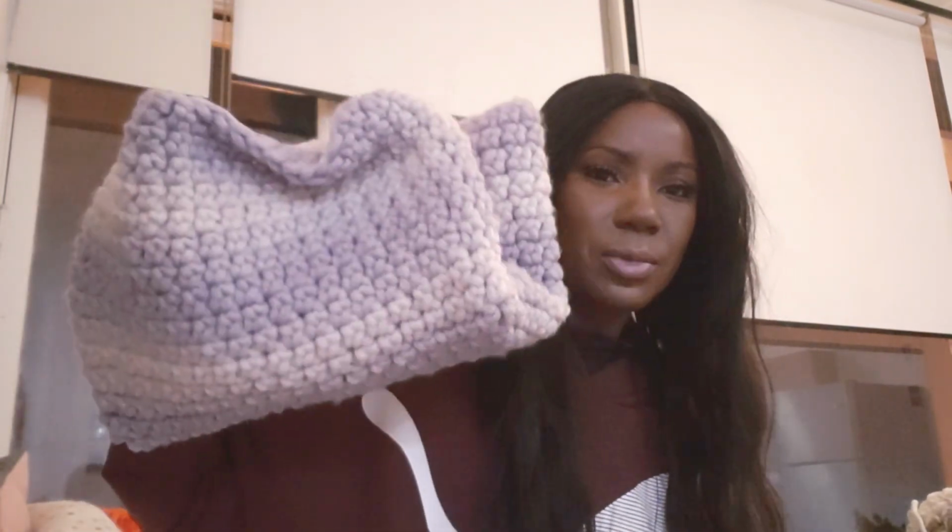I need to figure out a plan for this, so I'll probably just go back and watch a few more videos and see what I'm gonna do, because I tried this on and it looks so bulky. It goes just past my hips. As you can see, it's pretty long. So I think I'm just gonna crop it, make it into a crop sweater or something like that. I don't know, we'll see.